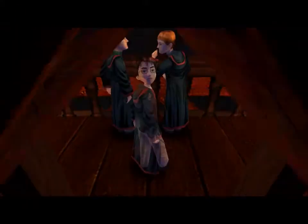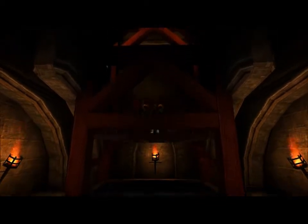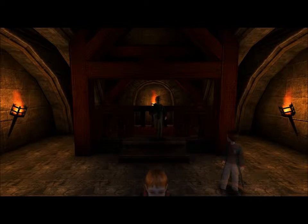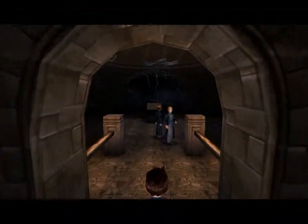I don't know why this epic, quote-unquote, music cuts in, but whatever. It's an elevator ride. And we finally take off our translucent coat.